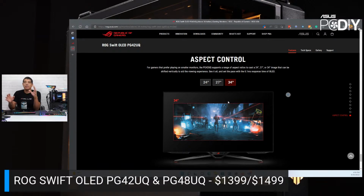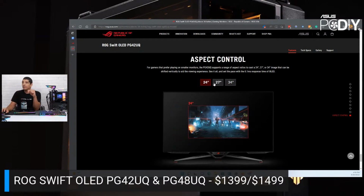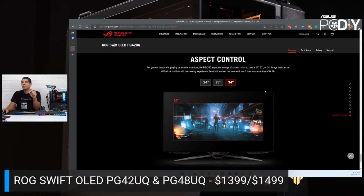But this is a really nice option right here where you can actually adjust the aspect ratio. And because OLED is a self-emissive technology, it looks very clean and consistent. So if you want to scale this down for specific games or scenarios where you don't want to leverage the entirety of the screen, and it's more comfortable for you to work within 24, 27, or 34 inches, then you can choose this aspect ratio control and adjust that. So that is another level of functionality available to you there.